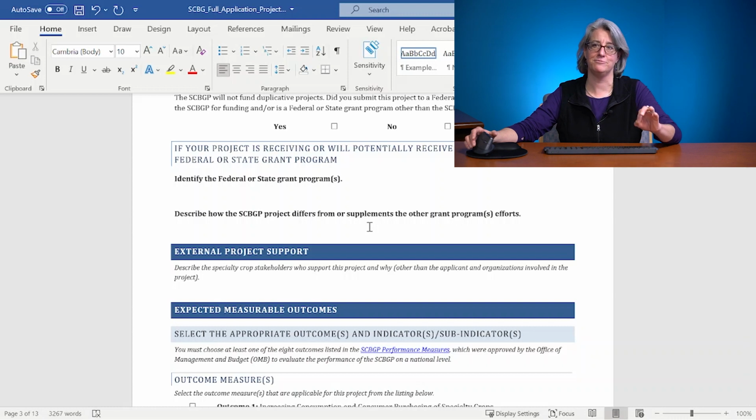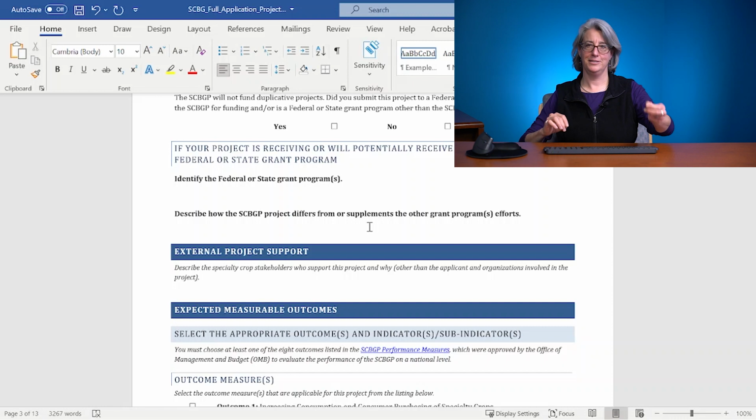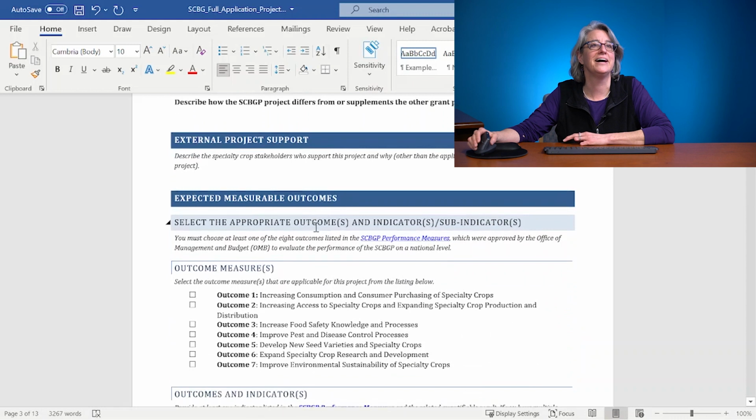It needs to be specific, not just lumped in with a larger overall objective. If you apply for this grant, you have to be very specific about what it's going to do. If it's in cooperation with other programs, great. If it's standalone, that's great too. Just do a good job at explaining that.